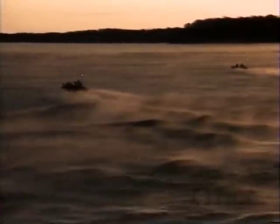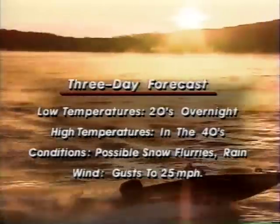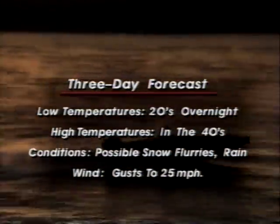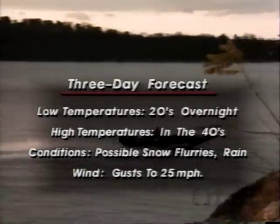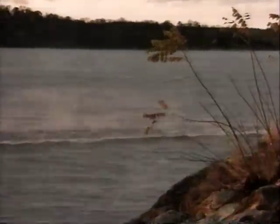But if you plan a bass fishing tournament, plan on the weather falling into the tank. How's this for a tough fishing forecast? Overnight low temperatures dropping into the 20s. Daily highs in the 40s. Possible snow flurries. Chance of rain. Wind gusts to 25 miles an hour.